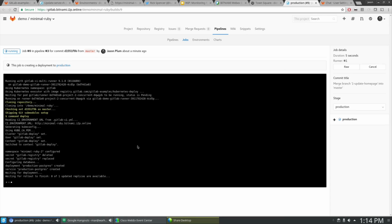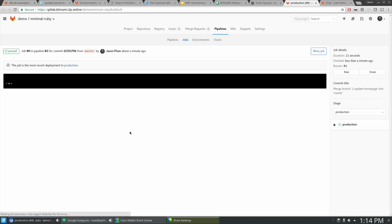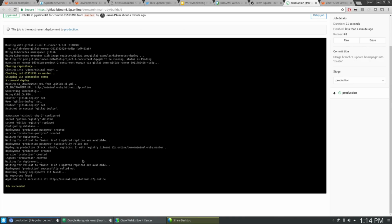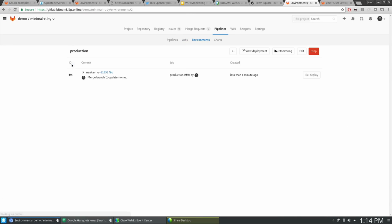Now it's running the pipeline to do the actual deployment from our staging environment after the review app was merged, to actually push it all the way out into production. Completed and good. Now it's provided me a link over to the environment. From here I can see that this is indeed production, and I can go hit View Deployment.